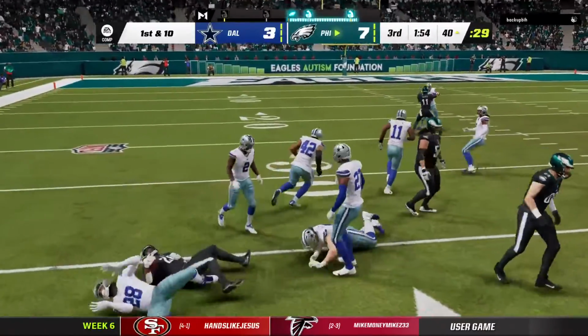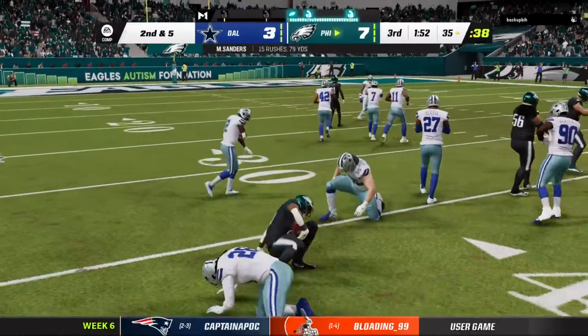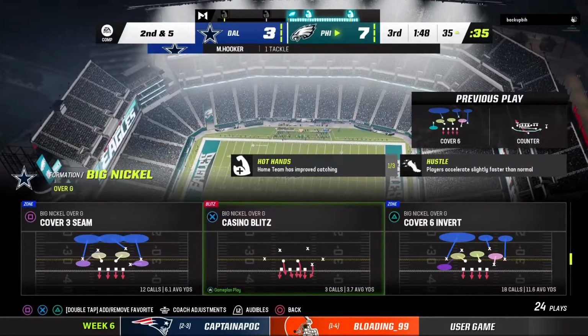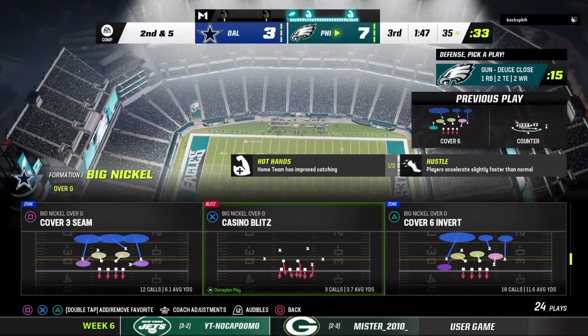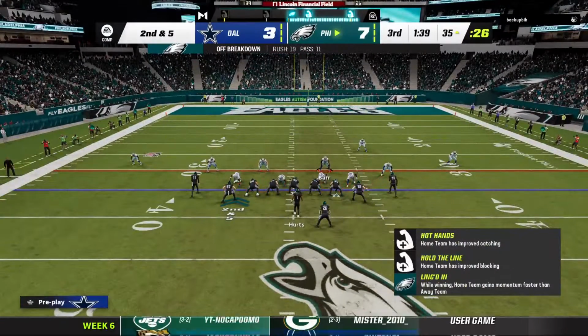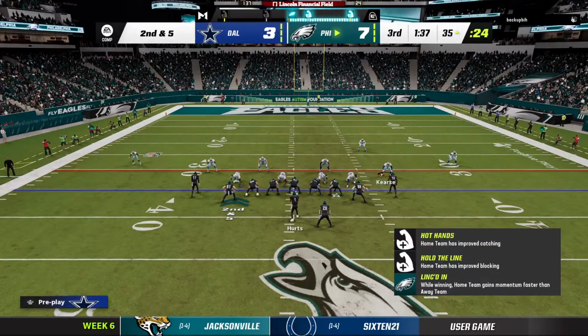And he gets this to the 35. Good for a gain of 5. Hey, it's not the most spectacular play, but I think most teams will take that every single time for the first play of a drive. Begin the series with positive yardage and set yourself up for a very manageable second down.